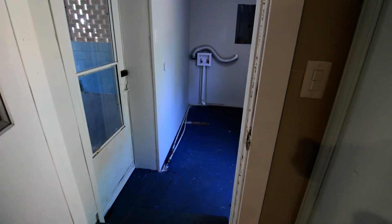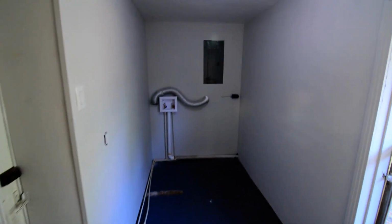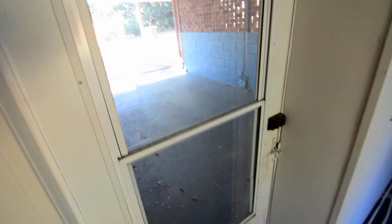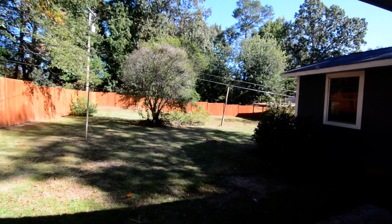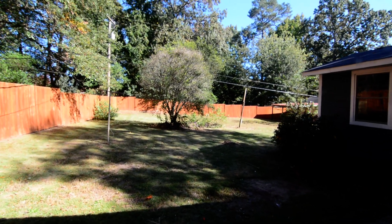So right off of the kitchen, you have the laundry area. And again, as we mentioned, it's sort of off the carport at the front of the home. And then you also have full-size washer dryer connections in here, and then access also to the backyard. We'll take a look at it through another exit off the deck.